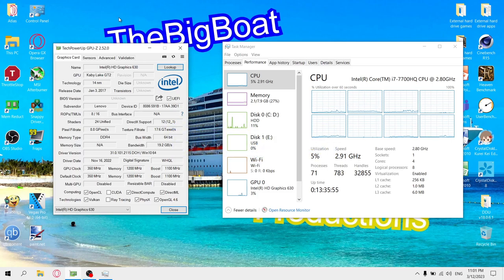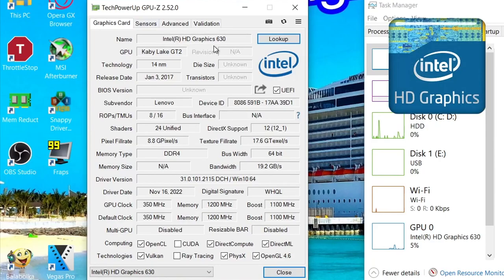In this video we'll be testing the Intel HD Graphics 630, which is an Intel iGPU found on some Kaby Lake based CPUs. It has 24 unified shaders, it uses system RAM as VRAM as it's an iGPU, and it has a burst frequency of 1100 MHz in my case. I'm also using the latest drivers for it as of the making of the video.